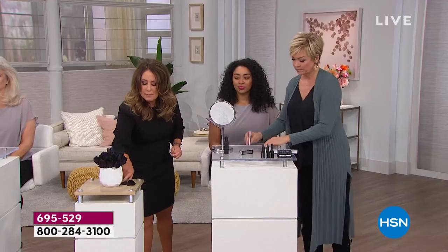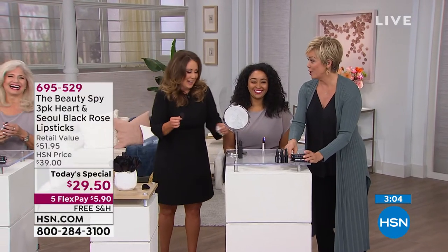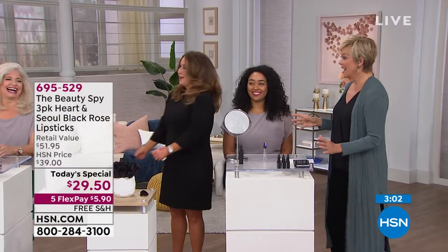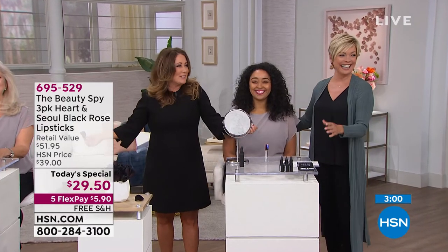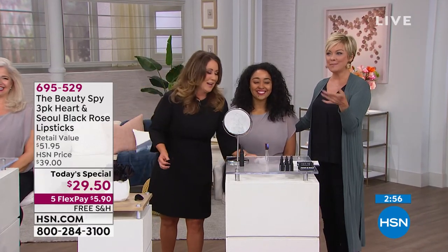So let's get to more colors because I think it's so fascinating to see the different skin shades and tones. I think I lost some people, but that's okay. Maybe everybody went to lunch without me. I know. Well, I begged to have you in my show because I love this product. I love you, and I love the Beauty Spy. Where'd the redheads go? The redheads went to lunch, you guys. Do we have any pictures? I'm so sorry.